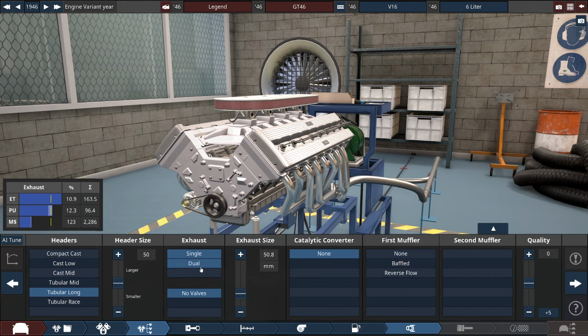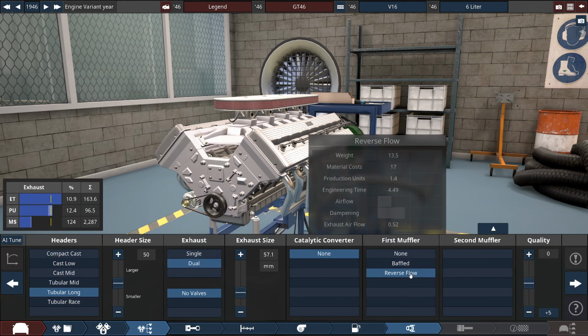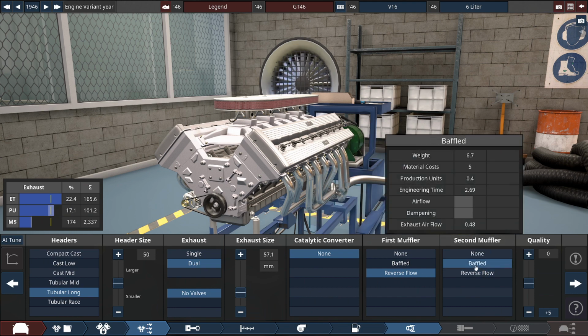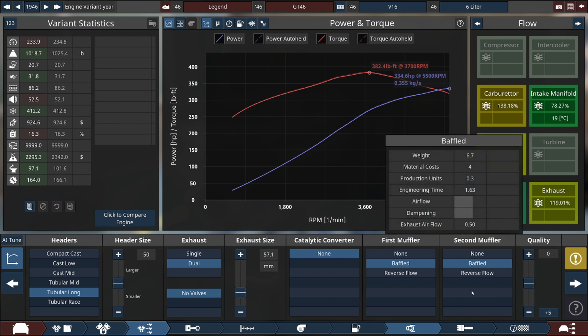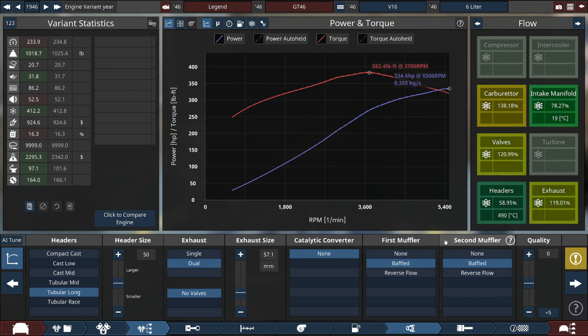Yeah, it's going to be tubular. It's going to be dual. And it's probably going to be a little bit bigger. And we're going to get basically the best airflow that we can possibly get here, which is going to be baffled. All right, let's see what we get for round 1 here. All right, we're looking at 334 horsepower, 55.